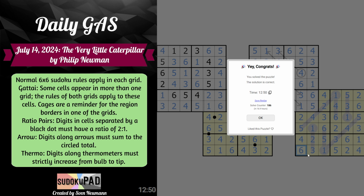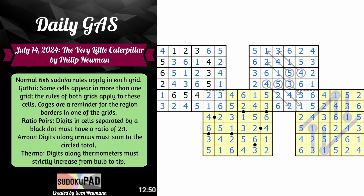And we finish off with a 6 in 12 minutes and 50 seconds with The Very Little Caterpillar by Philip Newman. Caught ourselves a little bit there at the end, but what is there to expect from this funky little Sudoku? But it was very cute.